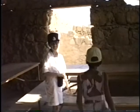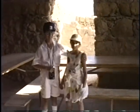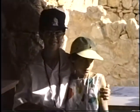Side of Herod's palace. Herod the First on top of Masada. And a few times we'll have to see the two of them liking each other.